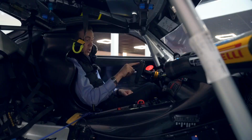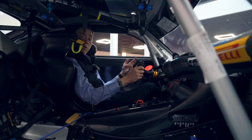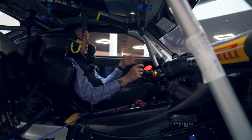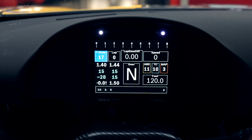Then in this shielded button here, which is the red button, this is your pit speed. So in first gear, that will set you down to 50 or 60 kilometers an hour, depending on the circuit. So as you're coming into the pits, you hit the brakes, you come down the gearbox, and you press that button, and then when you go full throttle, it won't let you go higher than that maximum speed.